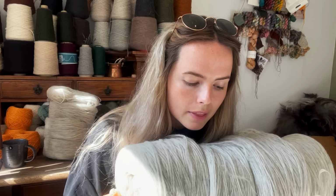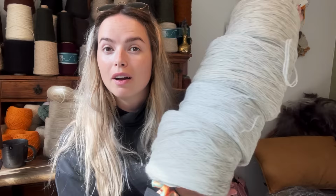So 1, 2, 3, 4, 5, 6. I have more than a kilo of the light gray. I think these are slightly smaller than the cakes in the white color. So in the bag where there are two cakes that I would think would be 400 grams, it's 330. So, but I have 6 plus 1. So I definitely have more than a kilo of the light gray.